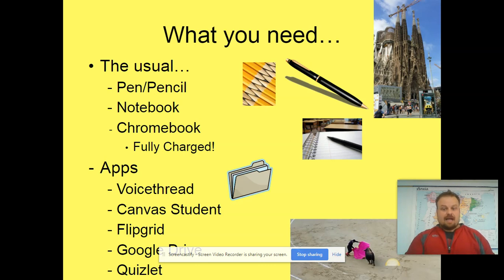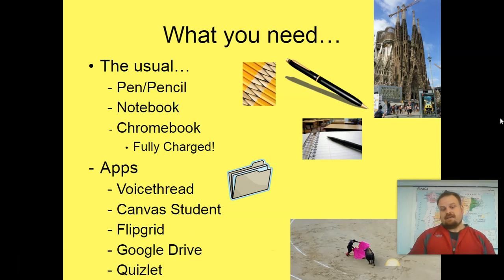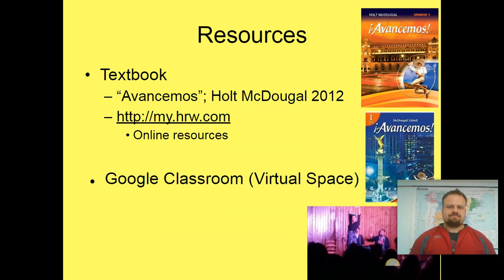We'll be using a lot of cool apps, so feel free, if your parents allow you, to have stuff like Flipgrid, where it says Canvas Student. You're going to want to download Google Classroom, Google Drive, Quizlet, VoiceThread. These are all approved apps. Your parents can go to a site called Common Sense Media, and they can see how they're rated for students and education. But all really great apps, all really great things that we can do to really extend our learning.